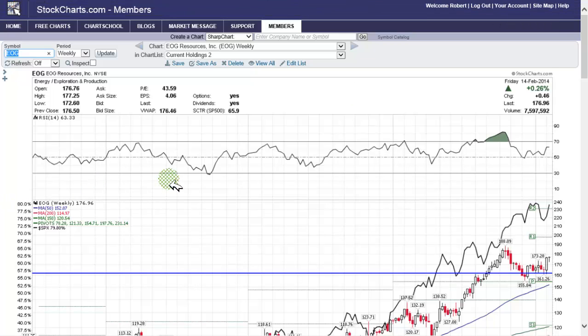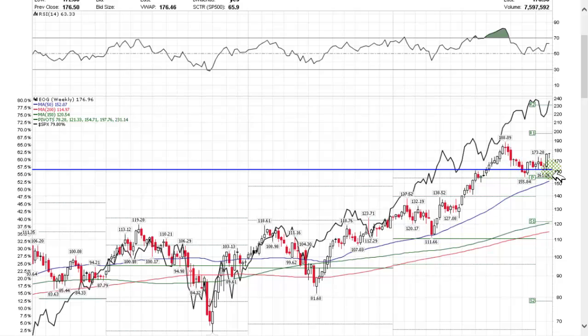Next stock up is EOG. Weekly chart. Good support here at 161. So this is the beautiful part about getting involved with stocks like this. Whether you wanted to use options, whether you wanted to use the stock, however you want to trade this, the beautiful part about using weekly charts is that you know exactly where to put your stop loss point, right below 161.26.